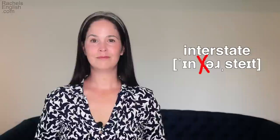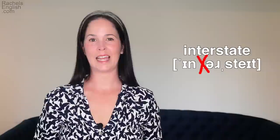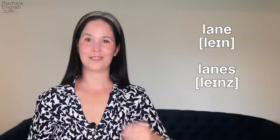Try that with me, dropping the first T. Interstate. Let's take a second to talk about lanes. This highway has three lanes in each direction. I want to be clear that in the US we do not use the term carriageway. That's a British English term. No one here will know what you're talking about. In fact, I had to look it up to know exactly what it means. This is a six-lane highway with three lanes in each direction. Lane. Lanes. Say those with me.